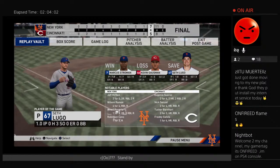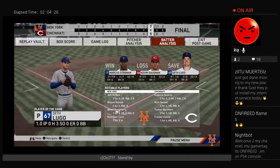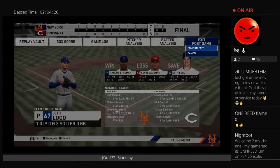The final line score for our ball game tonight for the victorious New York Mets: 7 runs, 11 hits, no errors. They left 6 men on base. The winning pitcher is Marcus Stroman. The loss goes to Kevin Gausman. Time of the ball game, 3 hours and 25 minutes. Thank you for joining us here this evening. We remind you to please drive home safe.